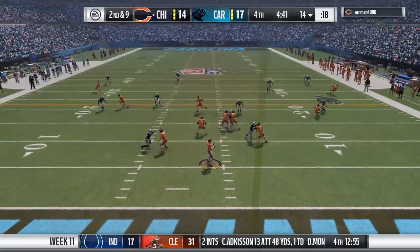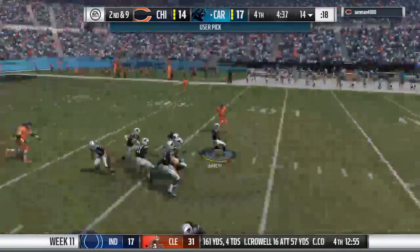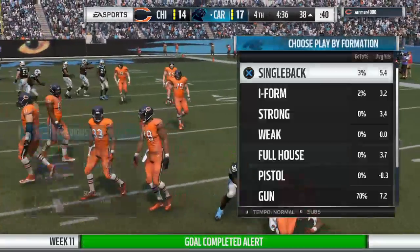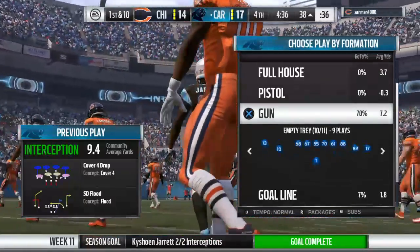Now a shotgun snap as they'll look to throw. And he's going to be intercepted a third time. A great read, and it's picked off. But they have possession, and they have it at the 38-yard line.